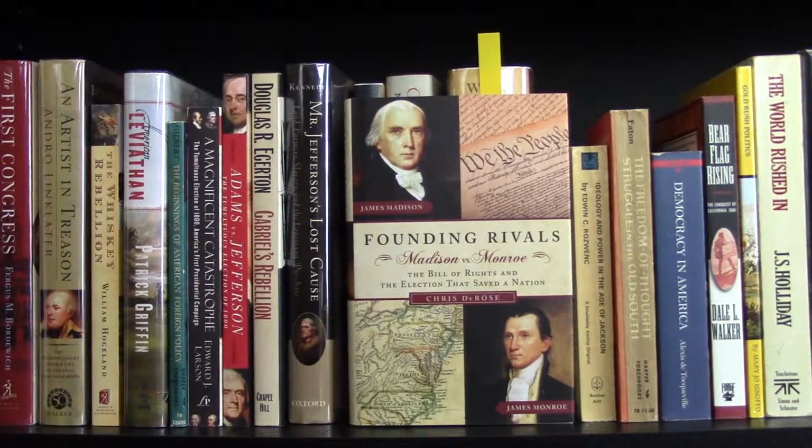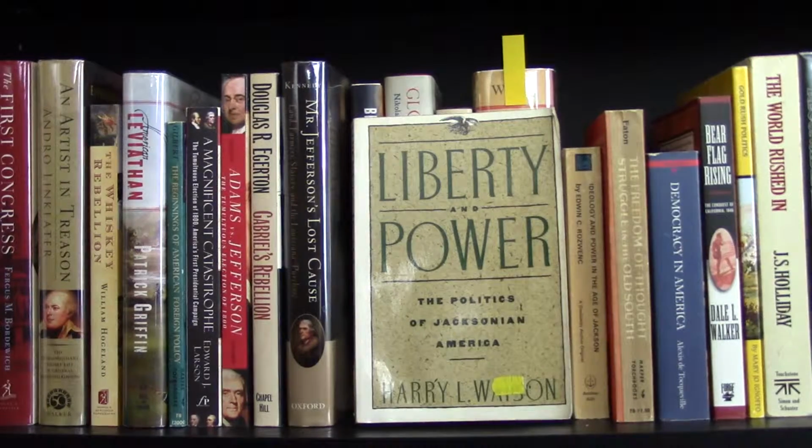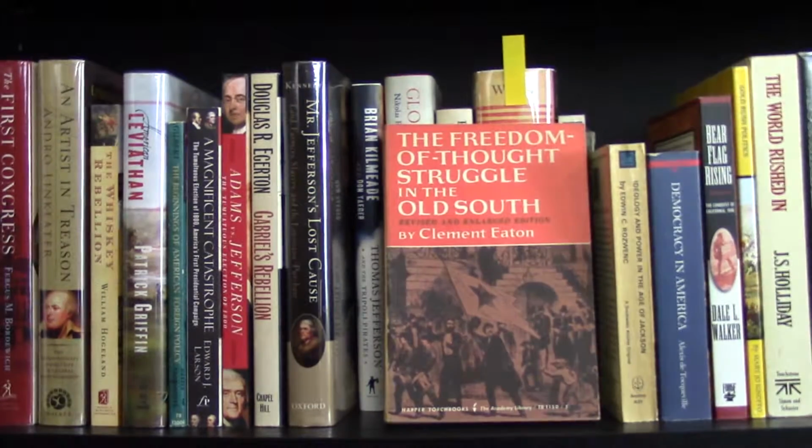And next is Founding Rivals, Madison vs. Monroe, The Bill of Rights and the Election That Saved America by Chris DeRose. Here we have another entry into the Oxford U.S. History series, Empire of Liberty by Gordon S. Wood. From here we head into the post-1812 America with Liberty and Power, The Politics of Jacksonian America by Harry L. Watson. We continue the Jackson theme with Ideology and Power in the Age of Jackson with an introduction by Edwin C. Rozwenc. Up next is The Freedom of Thought Struggle in the Old South by Clement Eaton.